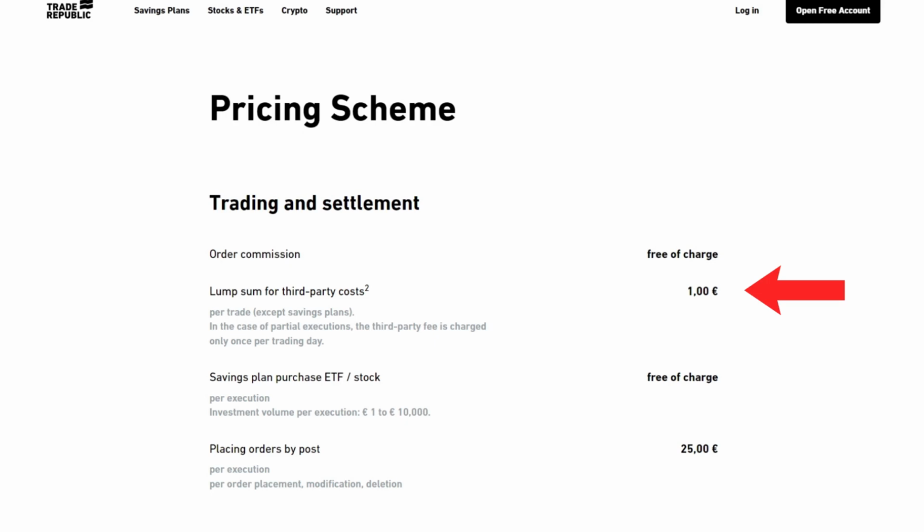That's €1 regardless of the size of the transaction. So if you're buying €5 worth of Apple stock or €5,000 worth of Apple stock, the fee is going to be €1, provided it's done in a single transaction.